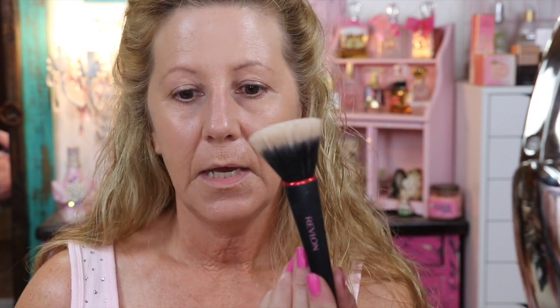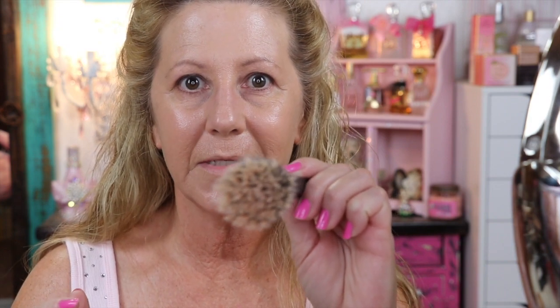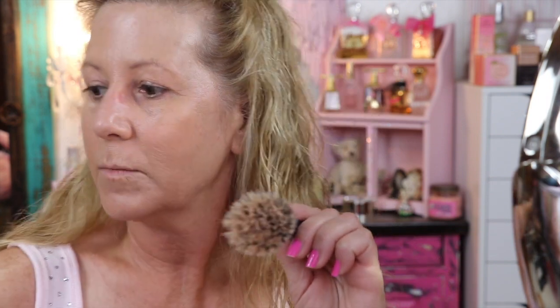And the other thing that I really like with loose setting powders is a brush like this. This is a Revlon brush that I just recently picked up. I like to call it a stippling brush maybe, because it's not real compact up here in the top. If you can see inside of it, you can really see deep inside the bristles of that brush, as compared to my La Mer brush. See how this is all compact in here and this is not. So that's really what I like. I like a brush like this right here.